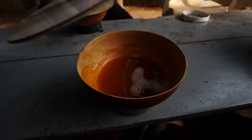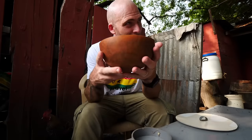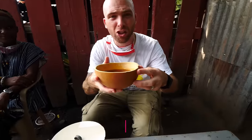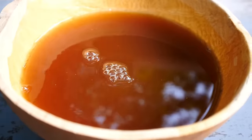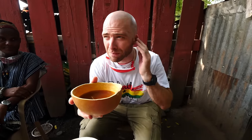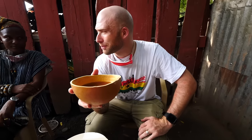It's a little sour, bitter, right? I've actually tasted something very similar in Suriname in the jungle. They serve it the same in this. So they also brought us the sweet pito. It just looks a little darker, right? A little cloudier. Yeah, super sweet. It's more enjoyable, this one. I mean, it's easier to drink. Really good.